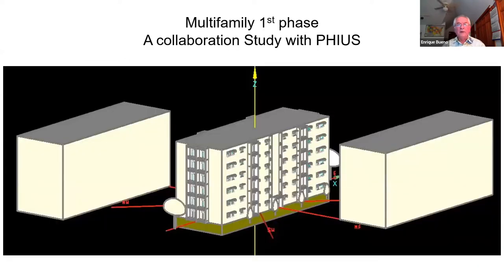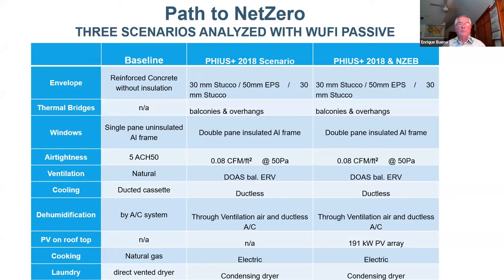In terms of the multifamily project, this is not part of the Phius feasibility study, but Phius had been very collaborative and very generous in terms of collaboration. This was a collaboration we had with them, with Phius, in 2019. At that point, we compared three different scenarios: a baseline, which is the standard construction there, the Phius 2018 scenario, and the Phius 2018 plus net zero.